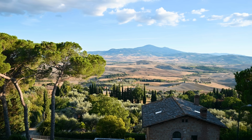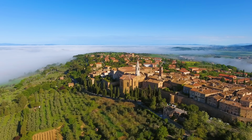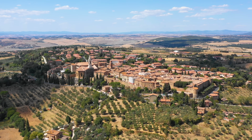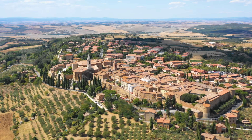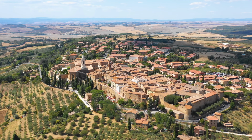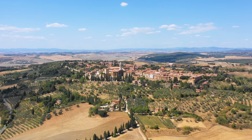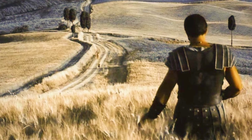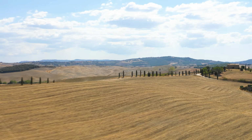The town was first mentioned in the 9th century, but during the 15th century, the entire village was rebuilt to be a Renaissance town to serve as a retreat from Rome. It's one of the first villages to implement urban planning, granting it the nickname the touchstone of Renaissance urbanism. I just love how the city overlooks all the surrounding landscapes. One really cool place right below the city is where the iconic shot of Gladiator was filmed. I just remember watching that movie and thinking how cool it would be to explore Tuscany.